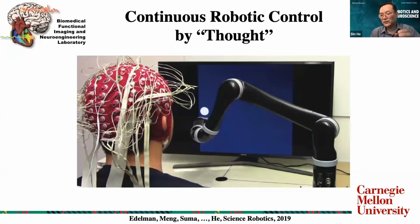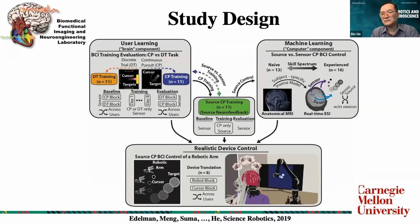In this work, we studied a total of 68 human subjects. This is one of the unique points of non-invasive BCI: we can study a large number of human subjects, and we can train and apply this technology in most of them. In this particular work, we look into two aspects. One is so-called user learning. Another is machine learning. Machine learning essentially involves performing source imaging, so the machine does some signal processing and machine learning on the computer side.